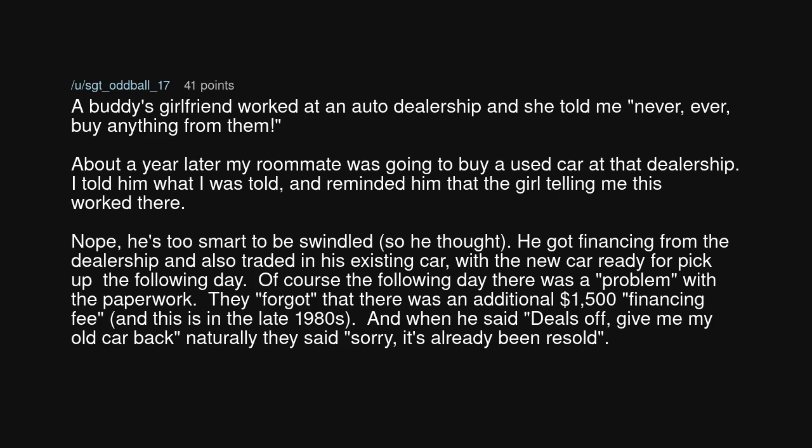A buddy's girlfriend worked at an auto dealership and she told me, never, ever, buy anything from them. About a year later my roommate was going to buy a used car at that dealership. I told him what I was told, and reminded him that the girl telling me this worked there. Nope. He's too smart to be swindled. So he thought. He got financing from the dealership and also traded in his existing car, with the new car ready for pickup the following day. Of course the following day there was a problem with the paperwork. They forgot that there was an additional $1,500 financing fee. And this is in the late 1980s.